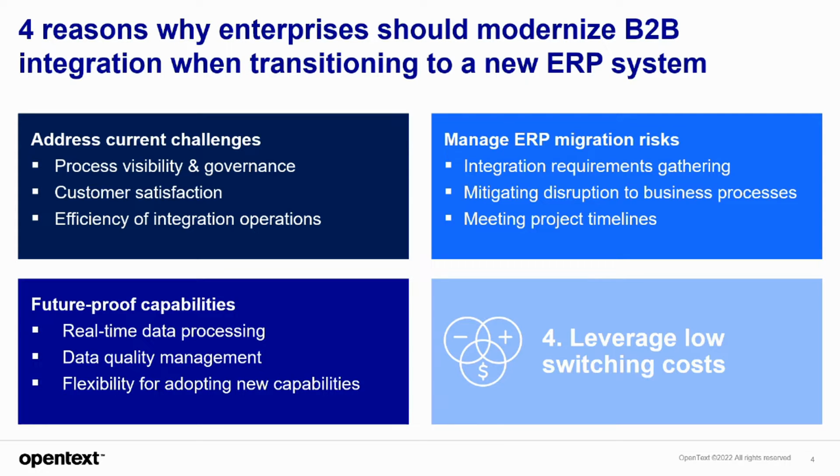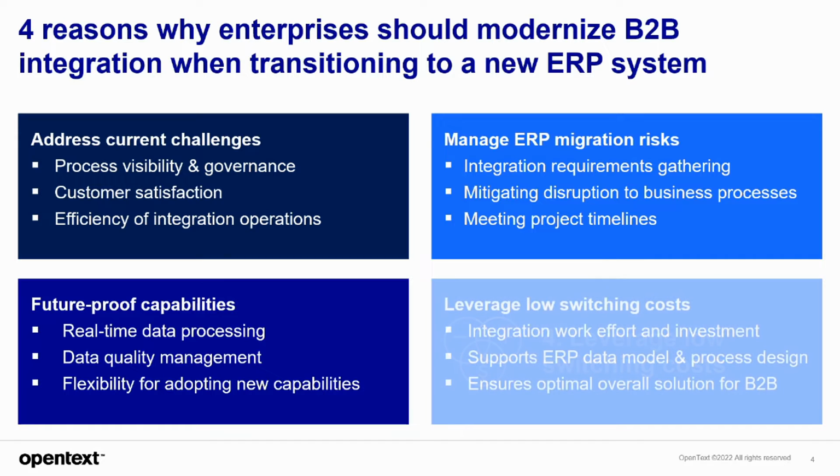And finally, the fourth and final reason that I want to cover here relates to the synergies between modernizing B2B integration together with the ERP system. So when you migrate to a new ERP, you will need to invest in integration regardless of what technology you are using. So at the very minimum, you will need to reconfigure the existing integration maps to accommodate the changes in the ERP data model.